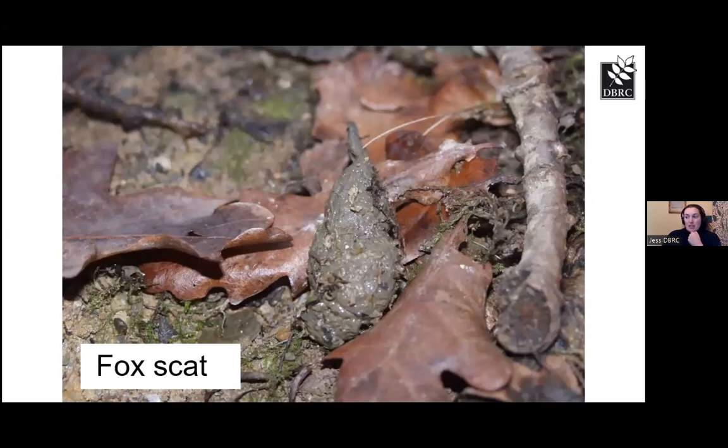So here we've got a fox scat. This one is quite typical. It's quite small, but it's typical in that it's a little bit twisty at one end, and it contains hair and bones. You can't see that very well at this stage. Often when they get a little bit drier, that becomes much more evident. You can see at this twisty end, that's actually probably a bit of hair that's poking out.